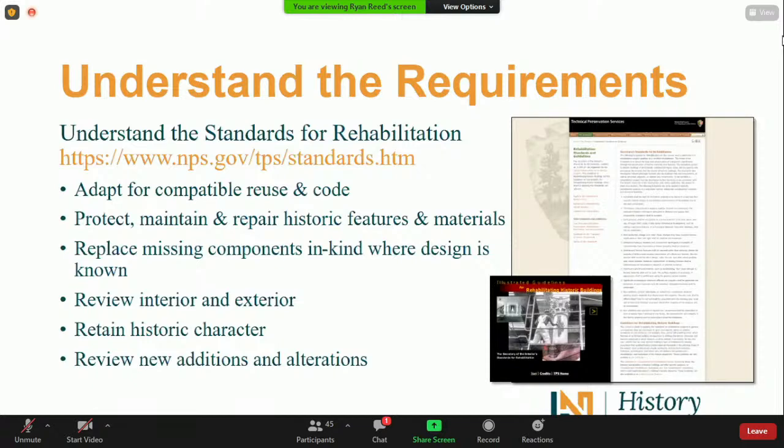I don't have all 10 standards listed out here, but this is what they cover. You have to adapt for compatible use and for code, and protect, maintain, and repair the historic features and materials. This is part of the integrity of your building that made it eligible to be listed on the National Register or locally landmarked through CLG. So you want to retain those features. Replace missing components in kind where the design is known. Review the interior and exterior, retain historic character, and review new additions and alterations.